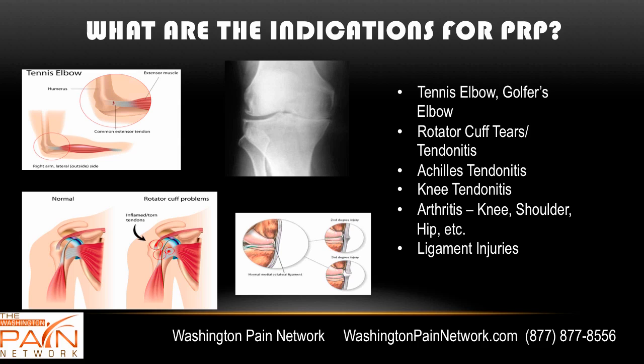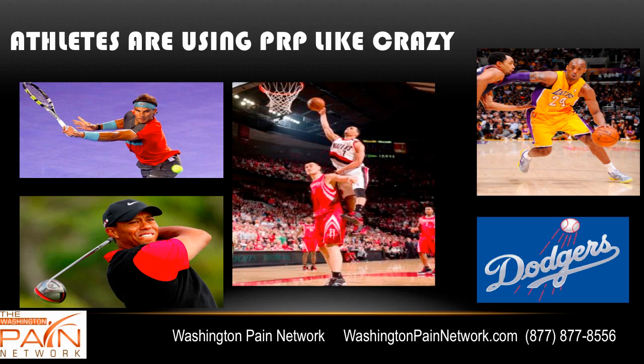So the indications for PRP, which is short for platelet rich plasma therapy, are broad. They include tennis elbow, golfer's elbow, rotator cuff tears or tendonitis, Achilles tendonitis, knee tendonitis, arthritis, pretty much in any joint, the hip, knee, shoulder, etc., and then ligament injuries.